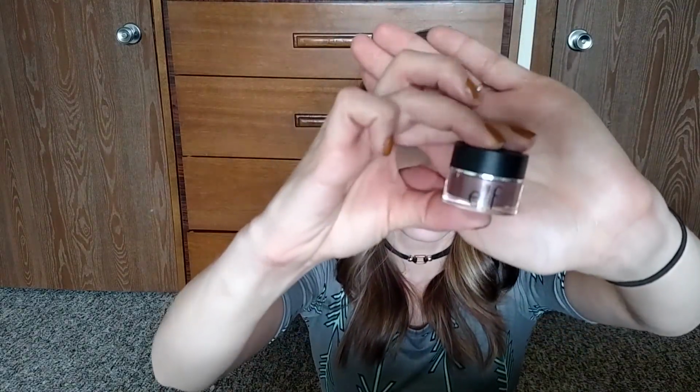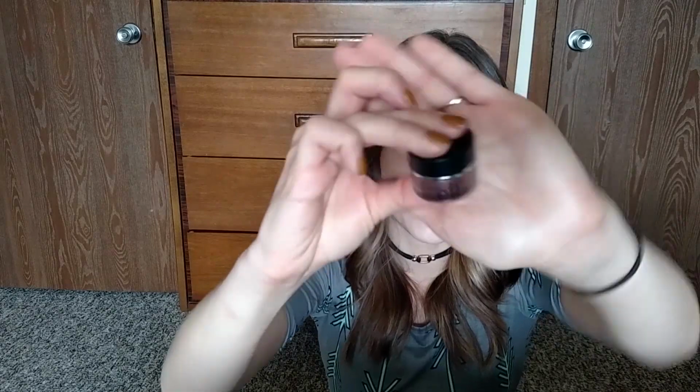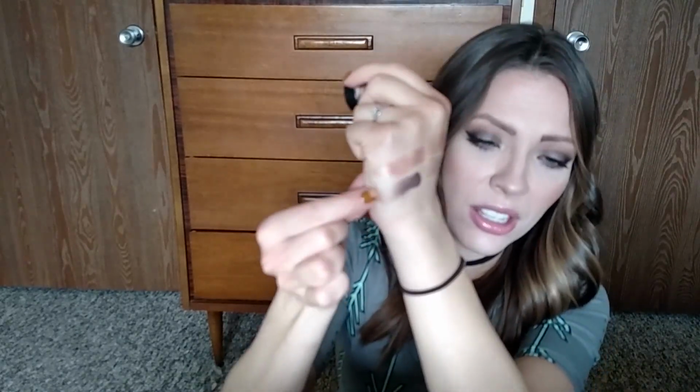This product, it is from the heavens. It is the e.l.f. Smudge Pot in Wine Knot. It's like this moussey, almost pillowy soft formula, and it's so cool. I like the formula even better than the Color Tattoo ones. Ugh, it is literally the most unique eyeshadow color that I own. And I have a fair amount of eyeshadows, guys.